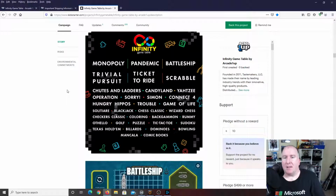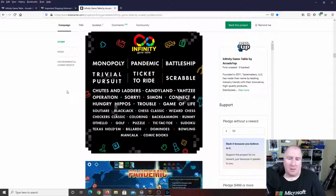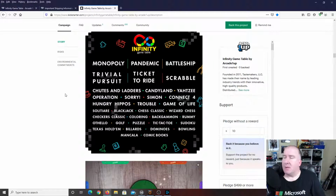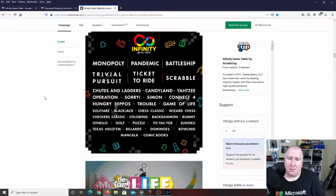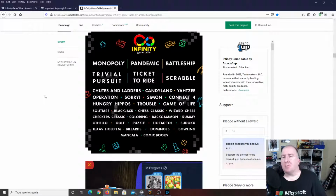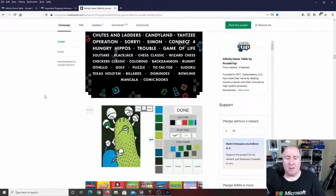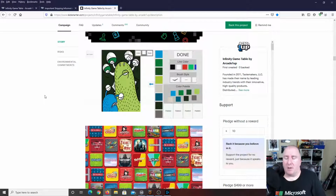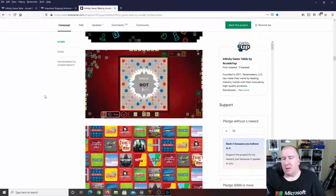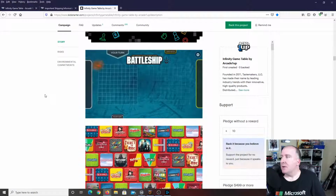So Chutes and Ladders and Candyland and Yahtzee. A lot of these I played when I was a kid. Yes, that was many, many years ago. But bringing it to a whole new age group, I think is a really good idea. And it helps them interact with people face to face rather than just the online aspect of games.